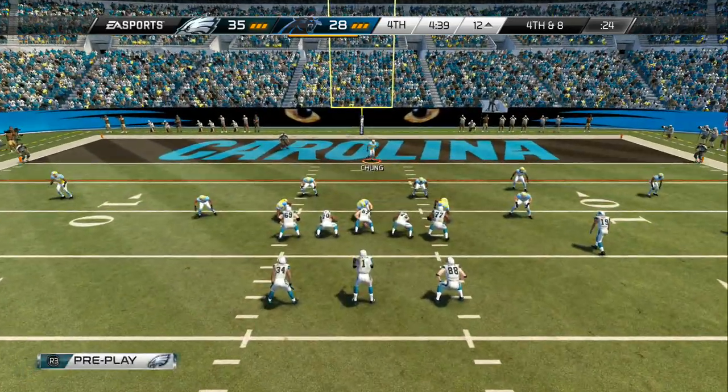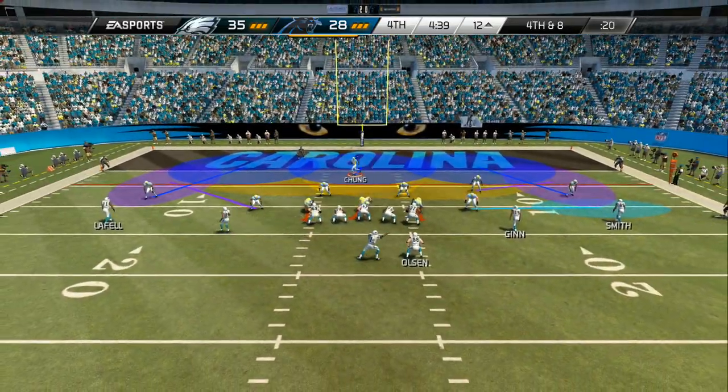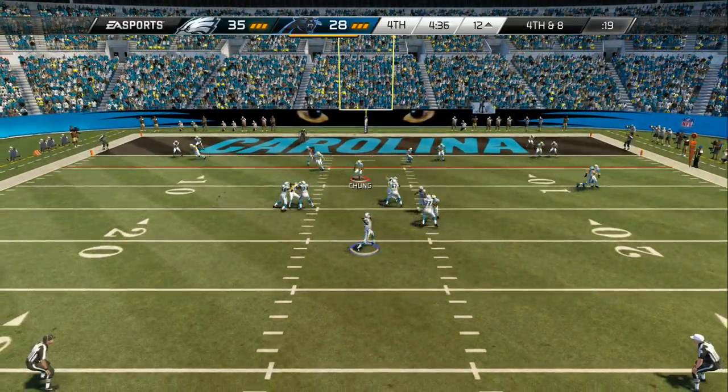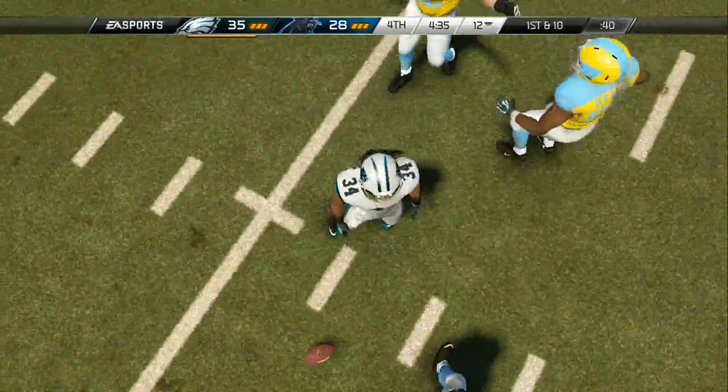Olson's usually a tight end, but he's in the backfield this time. Newton in shotgun formation. This is going to set up a change of possession. I'll just say this, Jim.